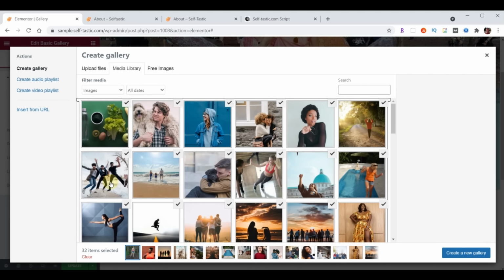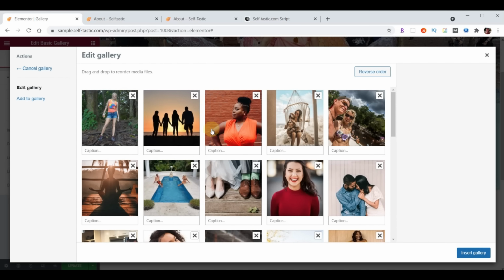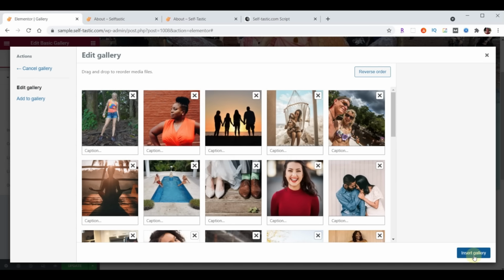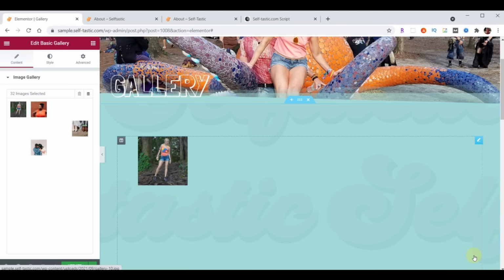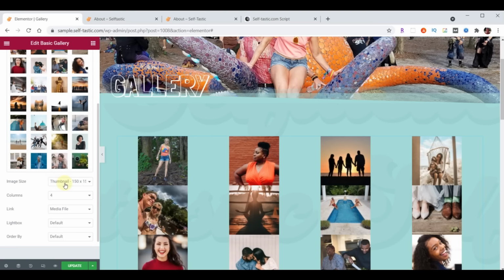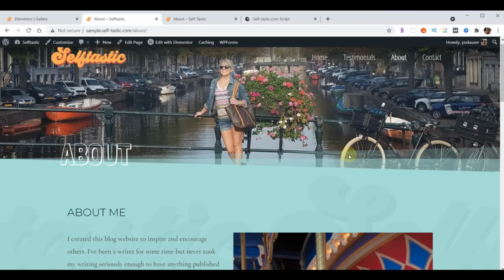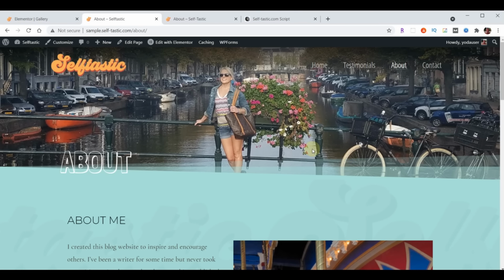They're all loaded, and by default they're all selected, so we can create a new gallery. You could reorganize these if you wanted to. And then we'll choose Insert Gallery. And there's our gallery. We'll scroll down. We'll set our image size to medium. Columns 4. Let's hit Update. Let's go back to our page. Scroll to the top. Let's see what that looks like.